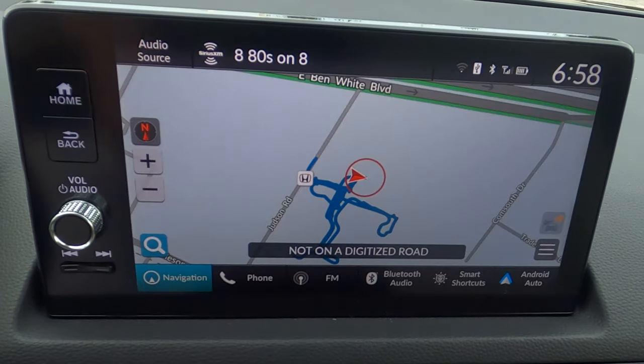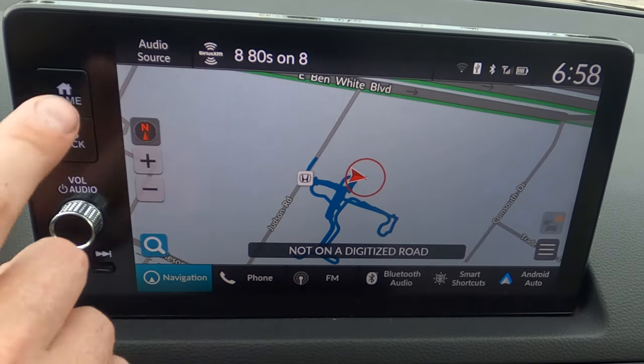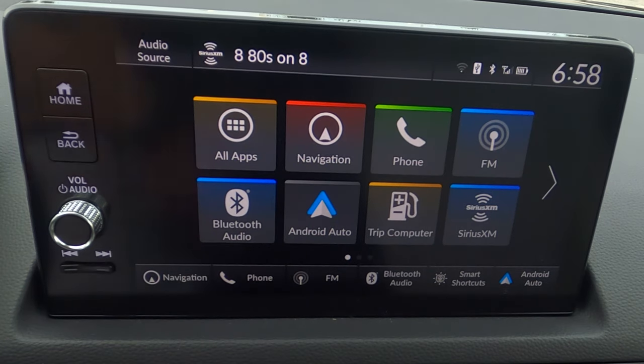Now, your navigation system right here is, I believe, still built through Garmin, right? So you have this available to you. But for the most part, I think a lot of people are probably going to use Google Maps or Waze or Apple Maps, just whatever they're comfortable with, that I maybe have addresses saved in and all of that.